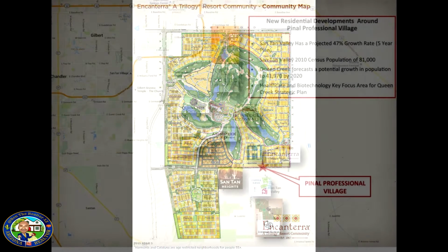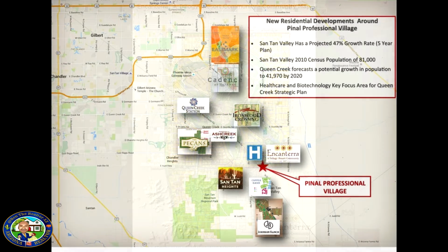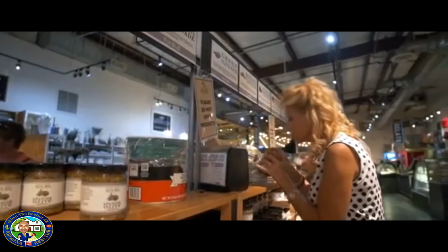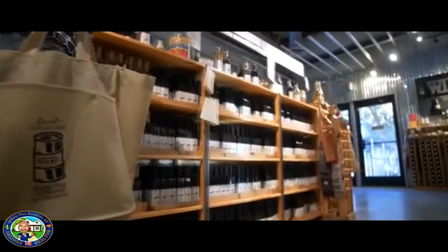Golf courses, 8,000 square foot Algarve. Okay, you've got lots of neighborhood walking and biking trails. This is an all ages living and 55 plus living community. Okay, features many different styles of homes, including townhomes. You're not far from downtown Phoenix, Scottsdale. You've got Gilbert right next to you.